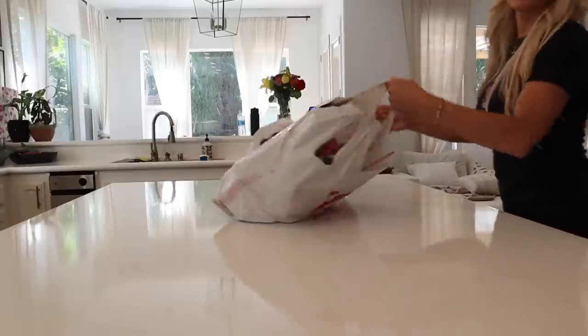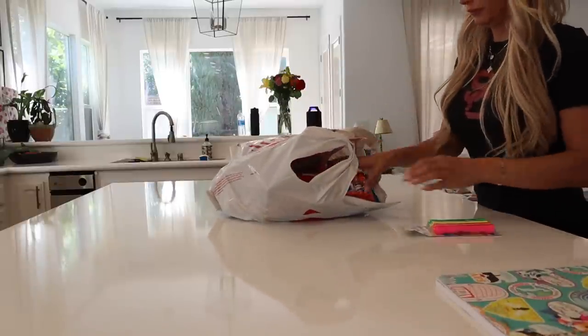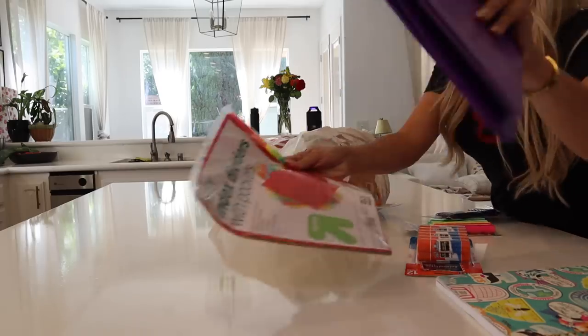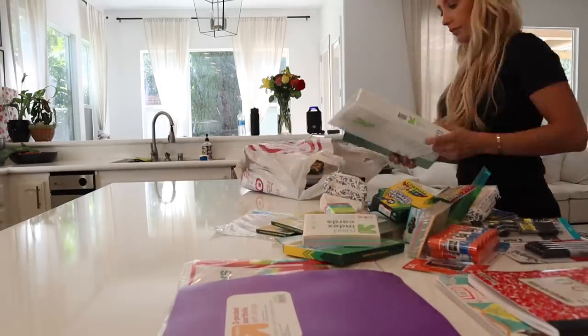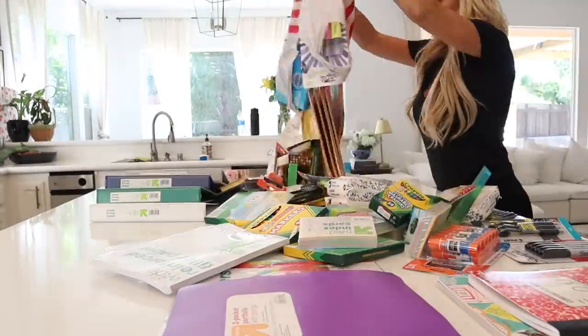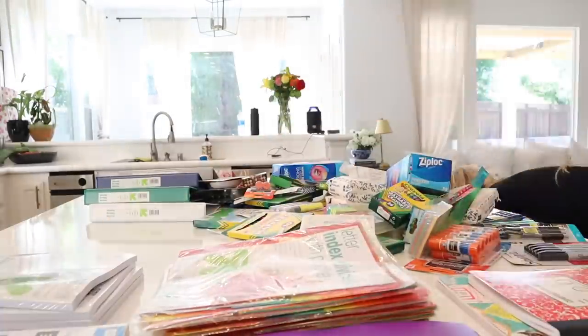Now that I have all the groceries put away, I am going to start unbagging all of the kids' back to school stuff. Again, they picked out their stuff. I want to unbag everything. And then I go to Home Goods and get those giant plastic bags. And then I put all of the kids' stuff in each. That way, when they have to go back to school, they can bring those bags home and I can reuse them for shopping. I love them.